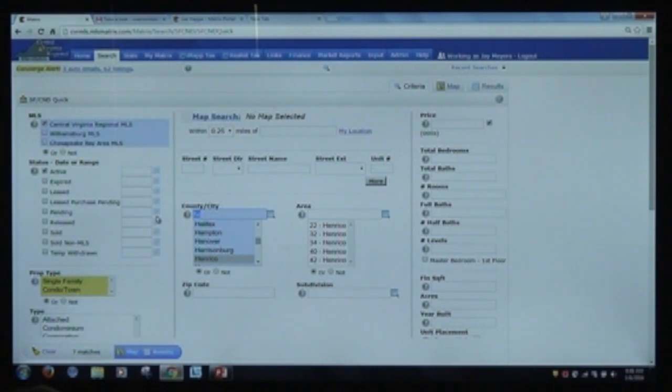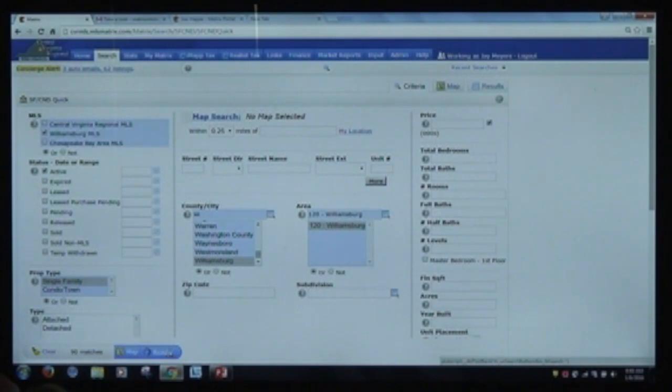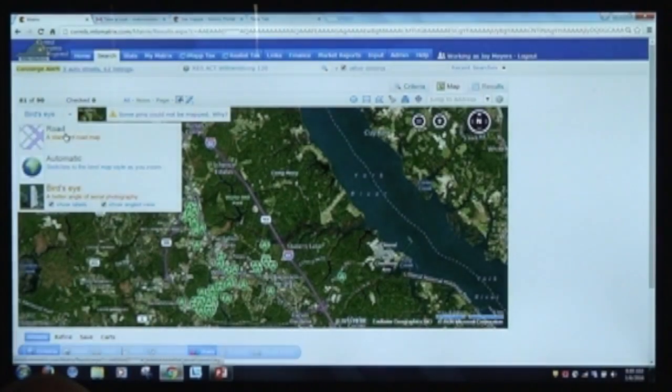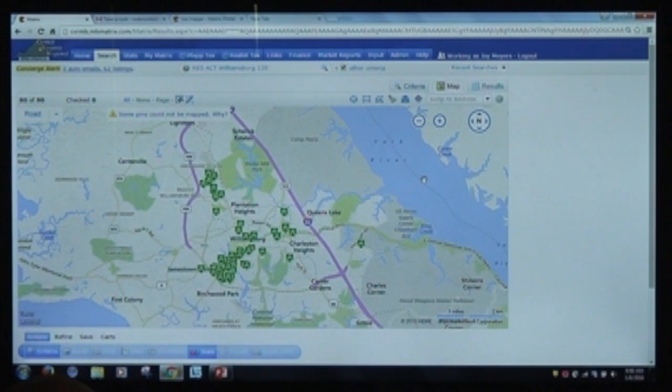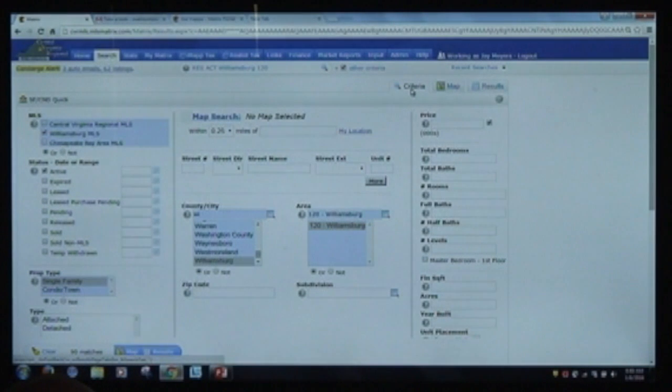So is there more than one area for Williamsburg, or is it all lumped into one? And does that incorporate James City County and things that have a Williamsburg address? How does that work? So if I choose Williamsburg, I get 90 matches. Let me just look at this and maybe that'll answer your question if I pull it up here and take a look. So I did this. Does that look like it covers a broad swath right there? That's Williamsburg. There's some James City County in that too. Okay. That would be a Linda question probably, or a Sue question for me.